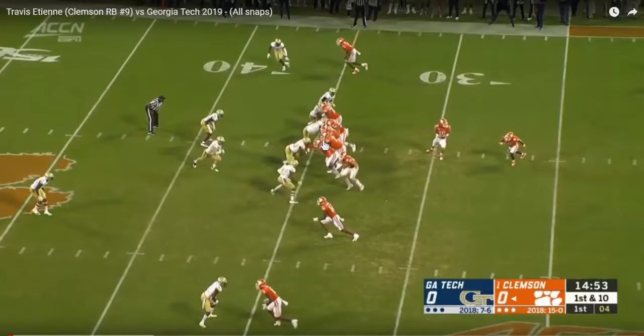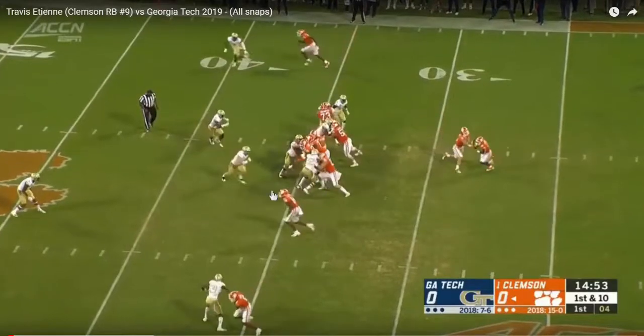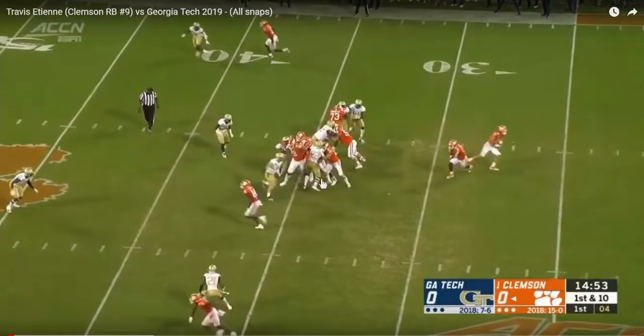But what you want to start looking for is a pattern. Does he always try to bounce things outside? Is he not disciplined about taking the smaller gains or minimizing losses in certain situations? And this is a case where you should minimize the loss by reading what's happening here, reading that the linebacker is going to be unblocked, and trying to cut it back inside. He may end up with a bigger play.